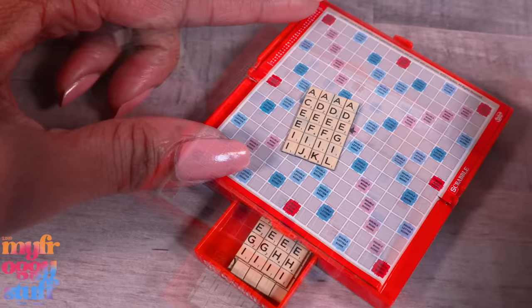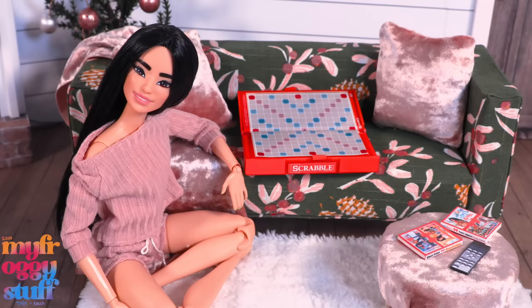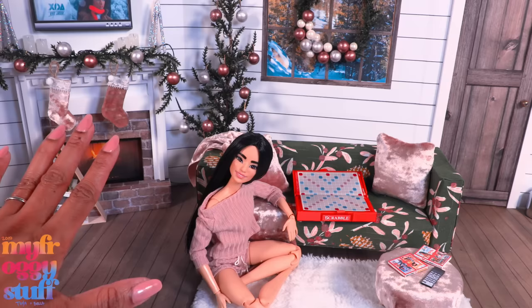I can't tell you how many times my family and I have played Scrabble and someone knocks the board and all the pieces just get all messed up. Ugh, where was this when I needed it? It's a nice size for the dollhouse, so we can pretend like our dolls are playing a board game by the fire on a cold winter's day.